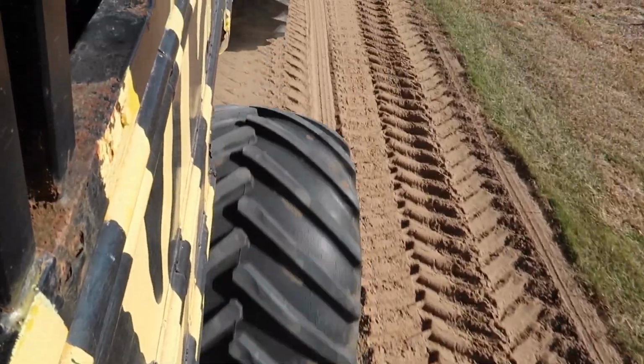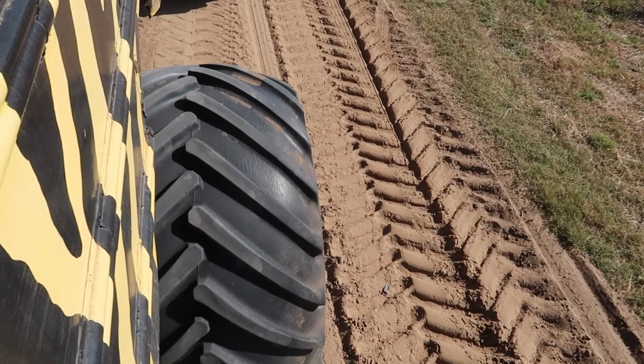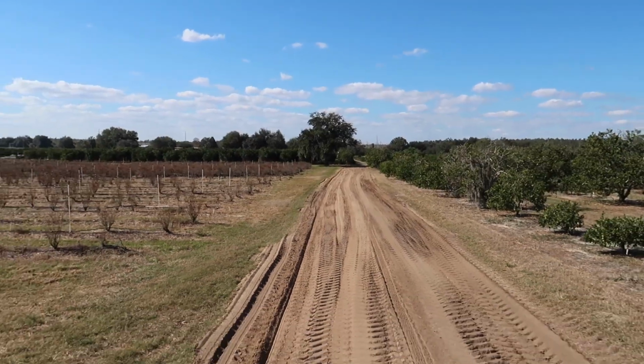You can see in the dirt there the giant monster truck tire marks. Yeah, look at how big those tires are. They're like 10 feet tall, I think. Oh! No!